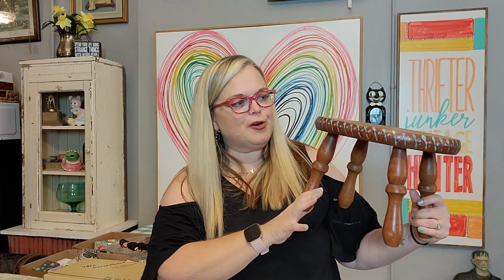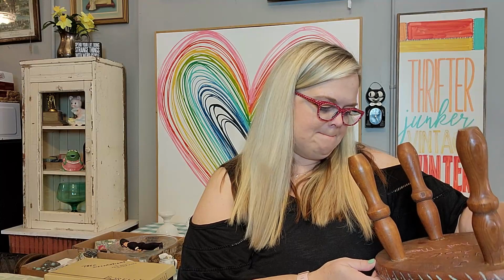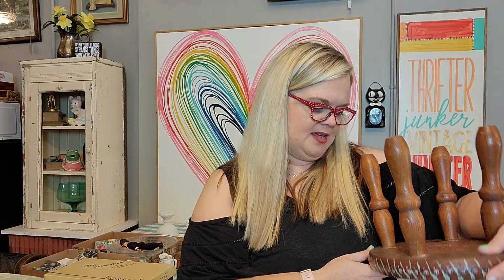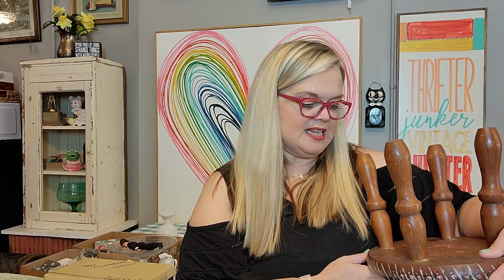And then I got this stool. This was the first thing that I bought. And initially when I bought it, I thought I would probably use it on a counter and use it as a riser. And then I thought I would paint it, but I'm not going to. And the reason why is because I flipped it over and there's writing on the bottom and it says, "Rest your weary feet, Aunt Margaret. This masterpiece painted by the year 1958."